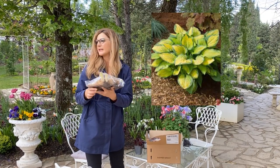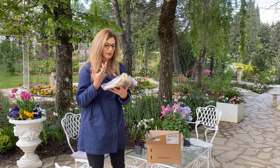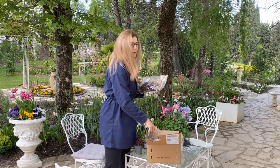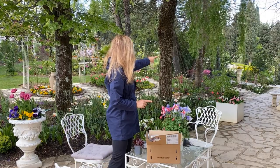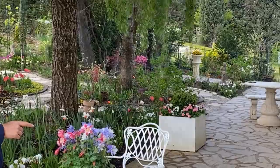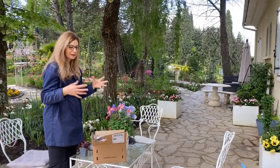This is a really nice bicolor. It has a nice bright color with a darker green, so it's going to be really pretty. So I have 3 of this variety and 3 Guacamole. I'm excited about these, which are going in that circle area right there. I have lots of shady areas towards the back where I can tuck them in and have them grow and fill in the area.